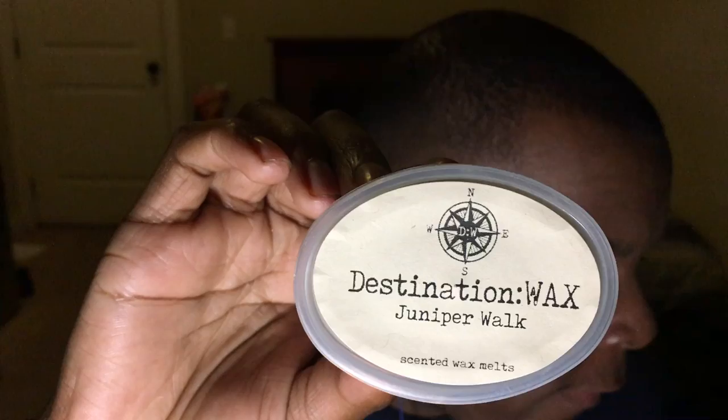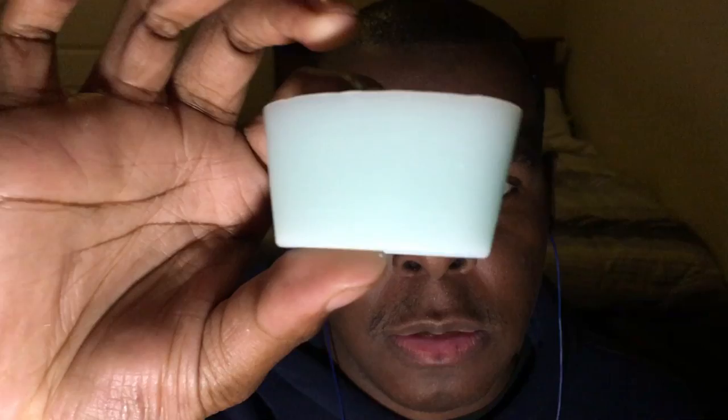Next let's do the Juniper Walk, which is evergreen juniper and fresh sweet mountain air. Now, I'm kind of picky on foresty tree scents, so let's see how I like this one, shall we? A pretty color, like a baby teal of some sort. Ooh. This is a really good fall and winter scent.